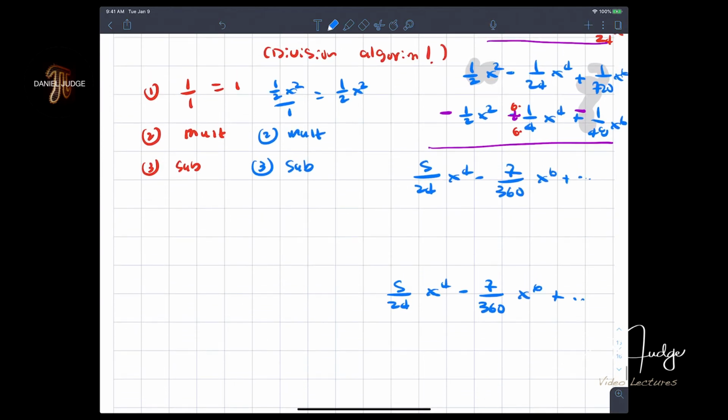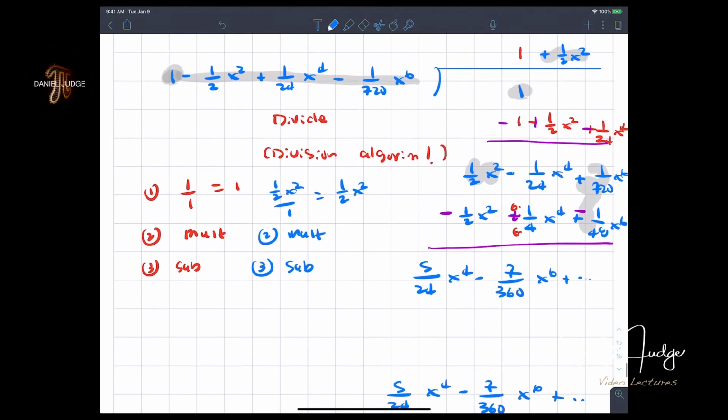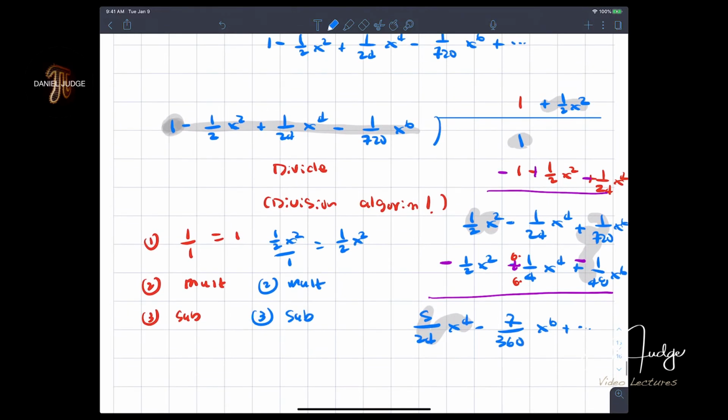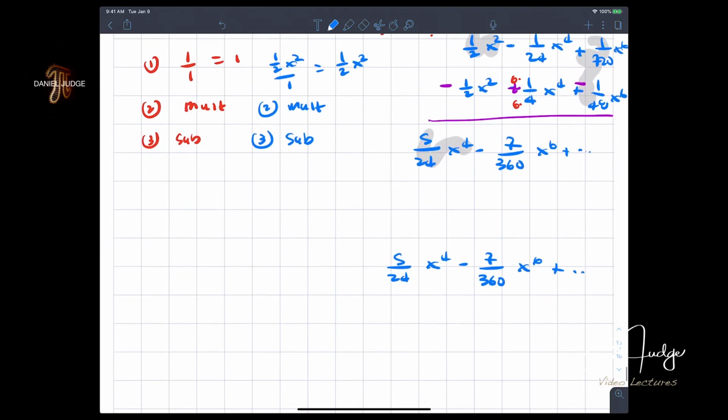and now you say, well, I bring down the next term, but there's nothing to bring down. So you repeat the process. And you say, what's the process? You're going to take this first term and you divide by 1. And you're going to get the same term. So this will be here plus 5 over 24 x to the 4th. And then this is going to go on forever. So here's the first 3 terms.